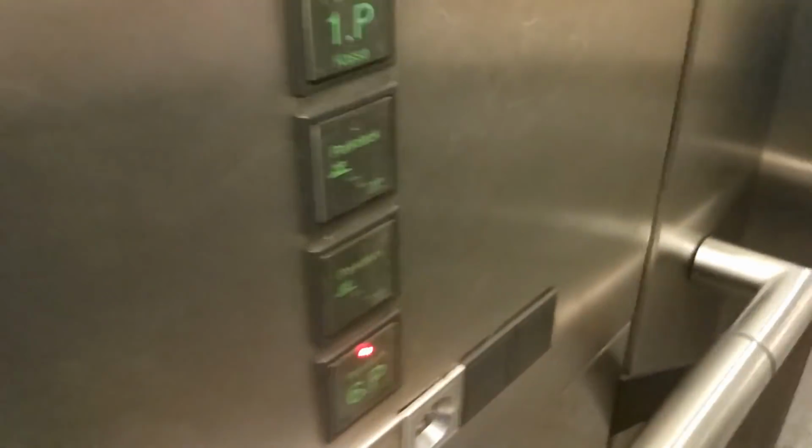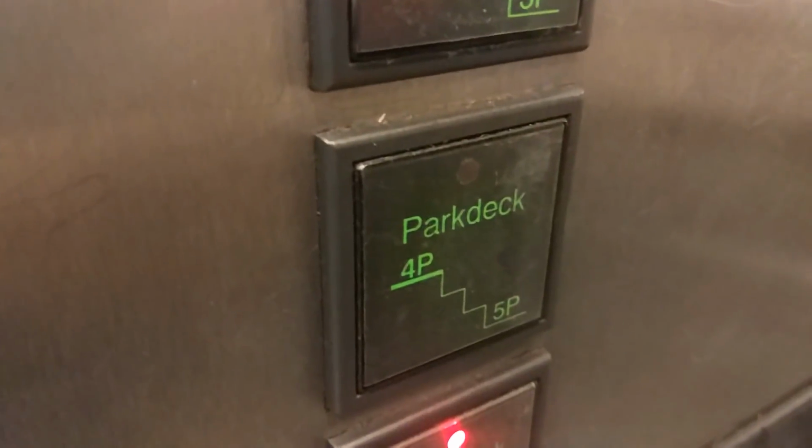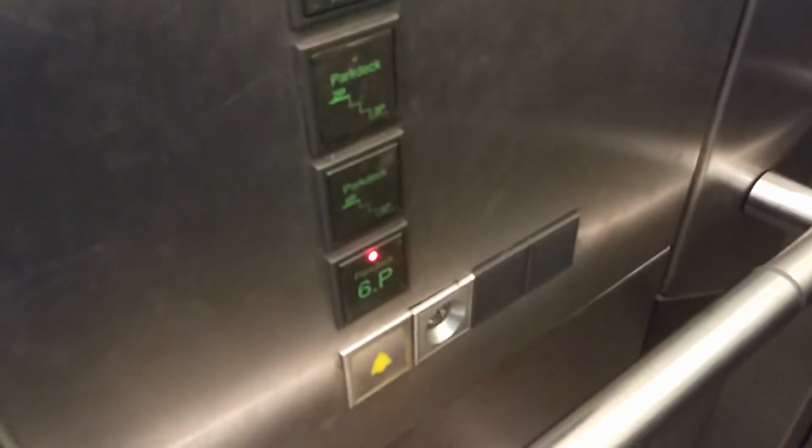And now to an interesting Thyssen lift. It's got some odd halfway floors with stairs to get to either the floor above or the floor below. How weird. Reprogramming 6. It's very nice.